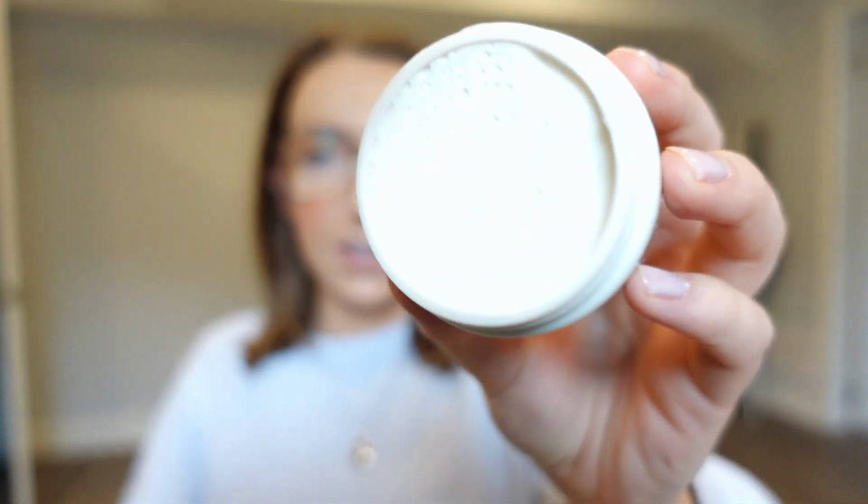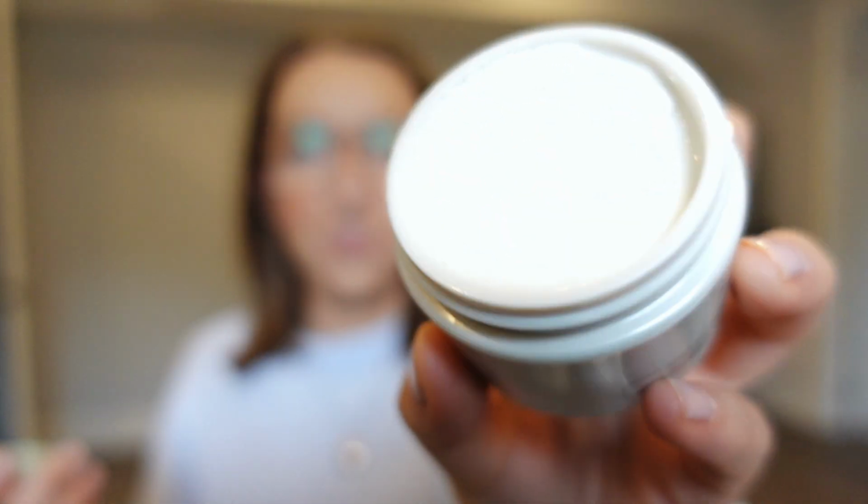I have actually really come to love Aveeno products. They've just kind of been a bit of a sleeper pick. I had never really used Aveeno before this year, and then I really liked their products. Everything that I've tried, I really liked from them.